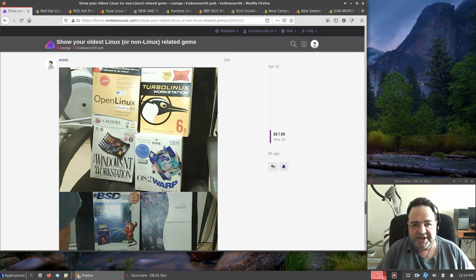Now this is sort of Linux related. It's more general operating system talk here, collecting operating systems. That's one thing I have been doing over the years, and I wish I had some that I let go over the years that I wish I never let go. But my collection right now is, I think, pretty good. I have some duplicates, and I'll go over some of this.